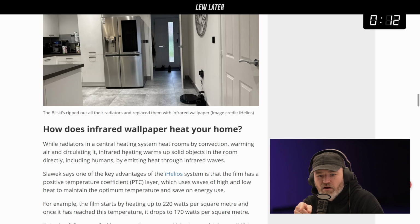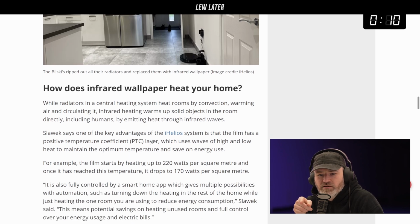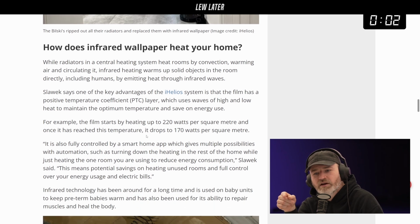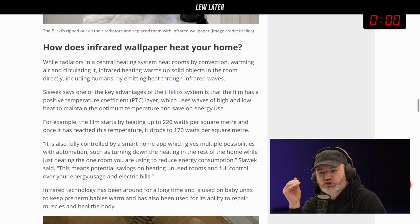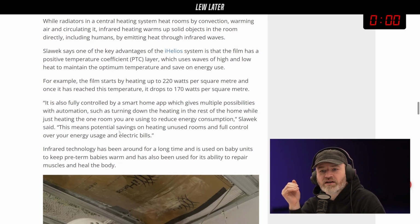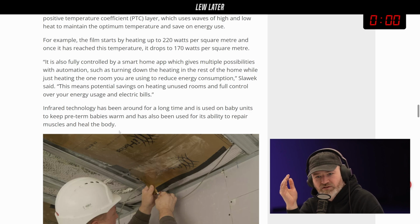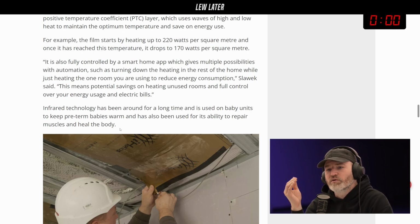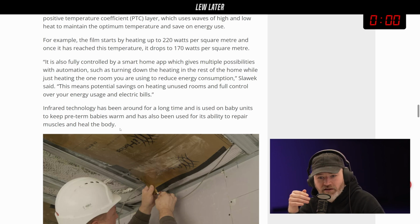It has a positive temperature coefficient PTC layer, which uses waves of high and low heat to maintain the optimum temperature and save on energy use. For example, the film starts by heating up to 220 watts per square meter. Once it's reached this temperature, it drops to 170 watts. It's fully controlled by a smart home app, which gives multiple possibilities with automation, such as turning down the heating for the rest of the home while heating up the room that you actually enter and you're in.